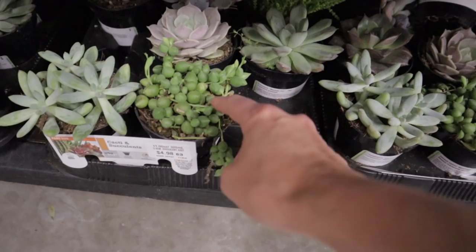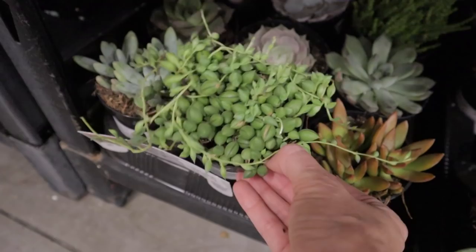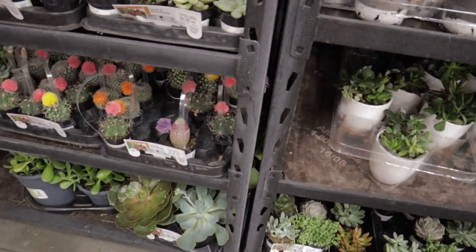They're so big and cute. I love it. Oh, this one has some nice trailing going on. Wow. It's exciting. I don't know if I'll get it. But that's a good find.